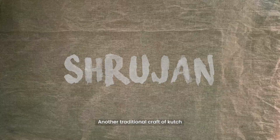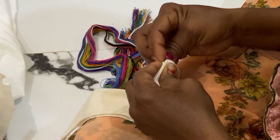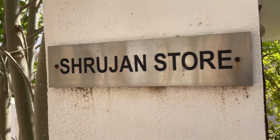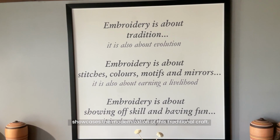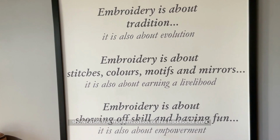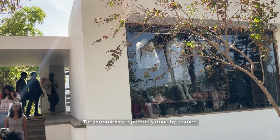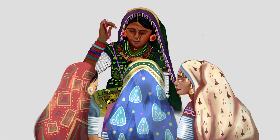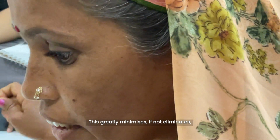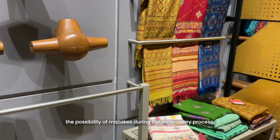Another traditional craft of Kutch, which involves the use of Dhaage, is embroidery. The Srujan store in Bhujodi showcases the modernization of this traditional craft. The embroidery is primarily done by women who are trained and supervised throughout the process. This greatly minimizes, if not eliminates, the possibility of mistakes during the embroidery process.